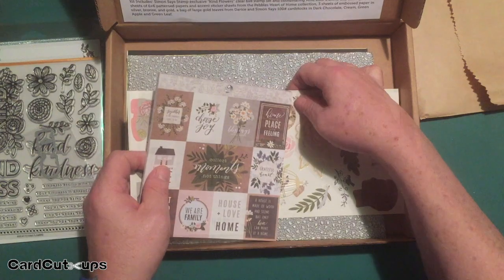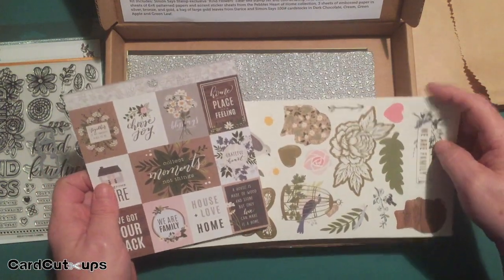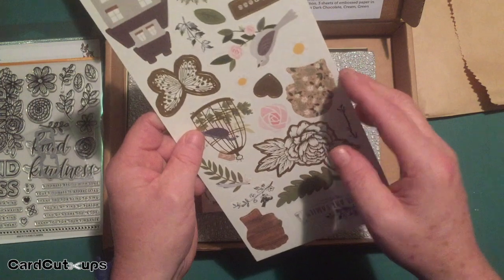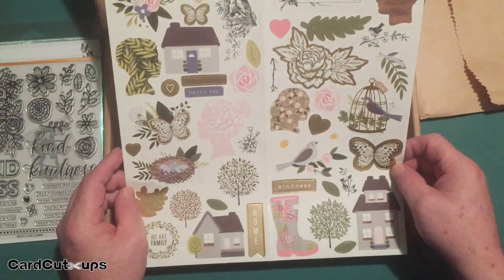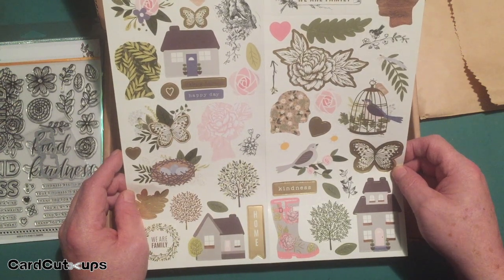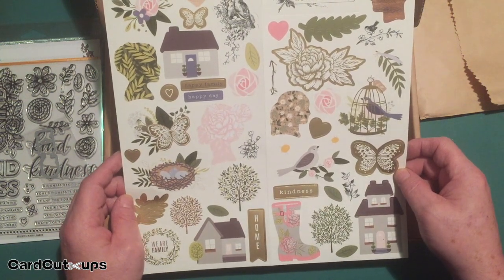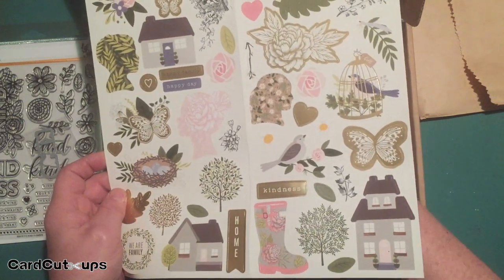We also get 18 single-sided sheets of pattern paper and an accent sticker sheet from the Pebbles Heart of Home collection. This is the sticker sheet. There we go. Very nice. Many different styles on display here. Some sentiments, some images, kind of home and family oriented. That's the sticker sheet, a 12x12 sticker sheet.